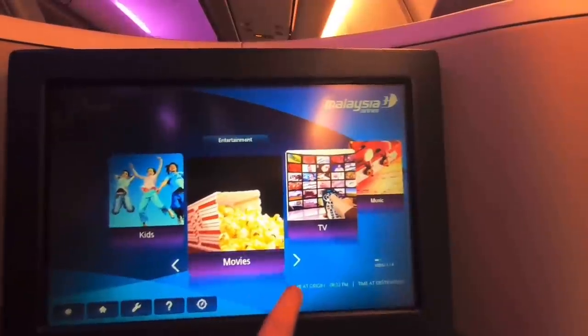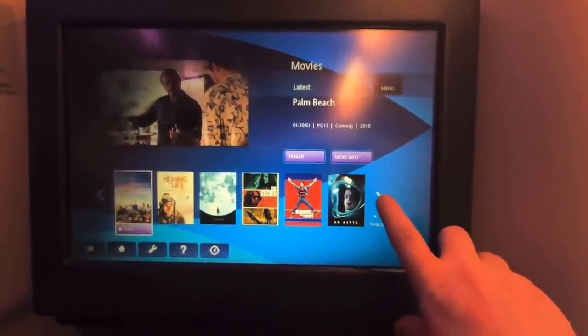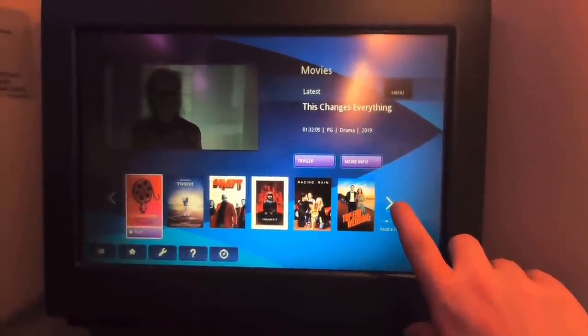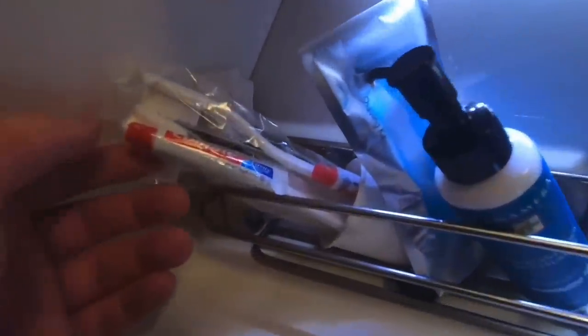There's not a huge selection of entertainment on offer on Malaysian. To be fair, most of its customers are not from English-speaking countries, so it shouldn't be too surprising on a flight between Malaysia and India that there isn't a huge amount of Hollywood cinema. The toilets were clean and there were even some dental kits, which you don't often see on flights this short. To be honest, I spent most of my time aboard relaxing, but not sleeping, and enjoying the hospitality supplied by the very professional crew.